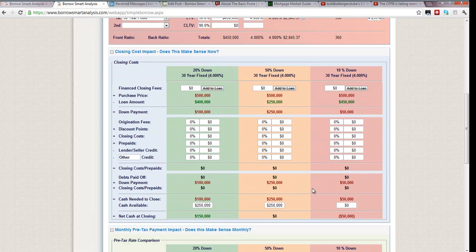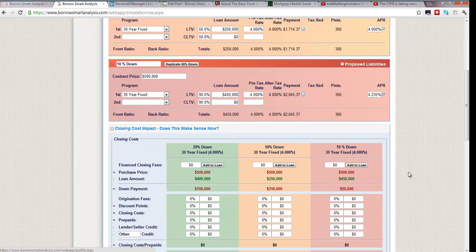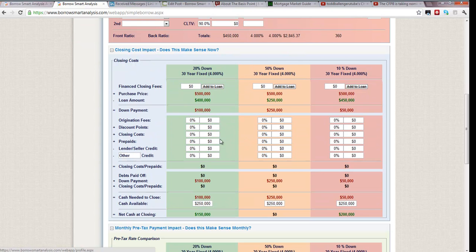So I come down here below, and I say, well, let's look at the cash impact. And this is really a cool illustration here, because what I'll do is closing costs for each of 5,000. So watch what's happening here down below. I've got down payment of 100,000, 250,000 or 50,000, closing costs of 5,000, total cash needed 105,000, 255,000 or 55,000. So can I answer the three questions?